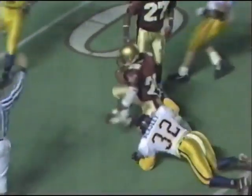They fake the end around again and lock one out. Complete down to the 15 to Comer. And Comer to the 13-yard line. Trailing by three, but threatening here.